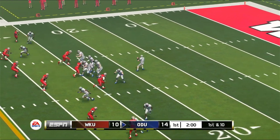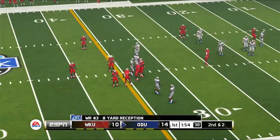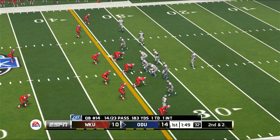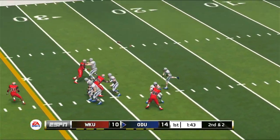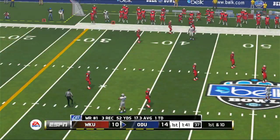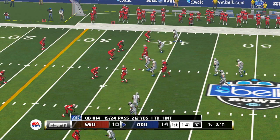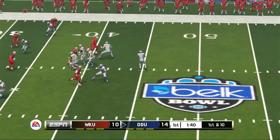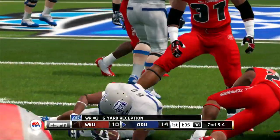Five guys will be out in the pattern as they're in the shotgun. And they make the stop at the 33-yard line. Come out in a 5-wide set. Throws it to the outside. Great catch, and he's out of bounds. Caught in a big hit. He stopped in his tracks.